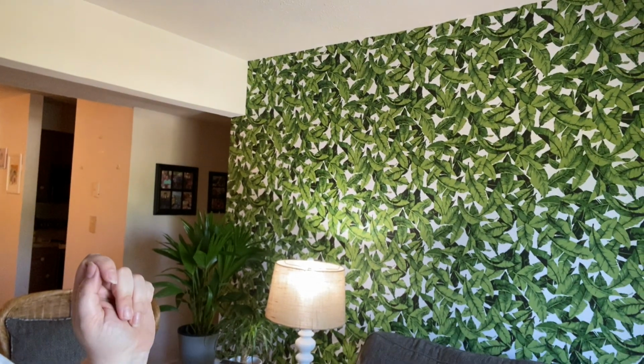But when I got home today, I mean, this has been up since Saturday. It is Wednesday night, and I peeled some of it down to see, and no paint came up. So I'm pretty optimistic that it will come down just fine when I eventually do take it down.